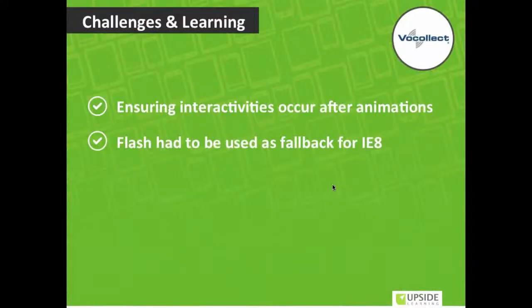So Flash was really the fallback option that was required here for IE8.